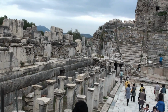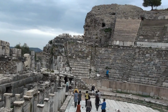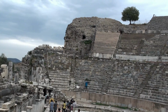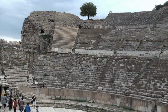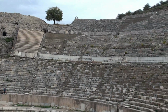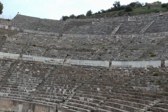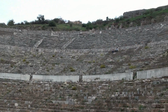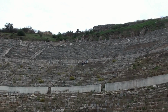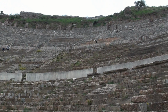it's been converted to a Roman theater. They actually enlarged the sitting area, the cavea, and that was then a 24,000 capacity of spectators. All dramas played here, tragedies, comedies, arias being sung, concerts being given here.